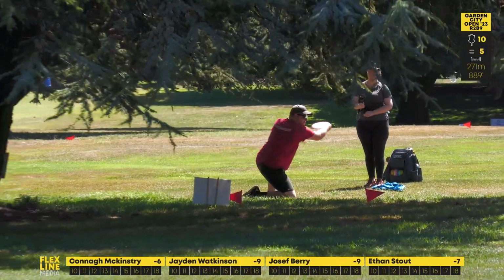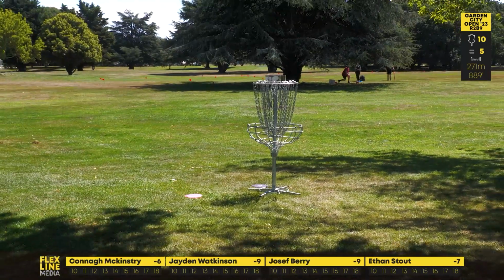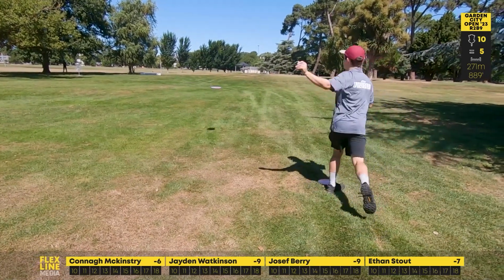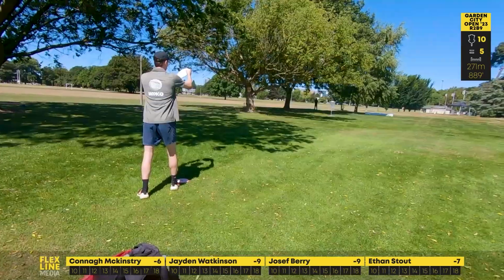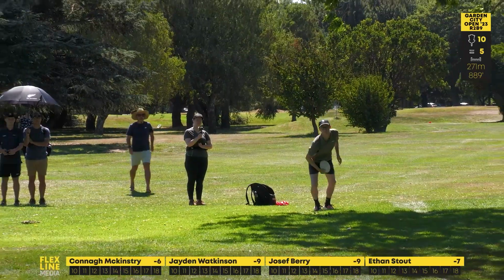So Connor's managed to find a bit of trouble on a relatively open hole, but that's a beautiful upshot from the knee. Especially with that low ceiling and an awkward stance as well. That's smooth. That's clean. It's an interesting approach from Ethan. Lots of power. Checks up at the right distance though. Keeping it low out of that wind, I'm guessing.